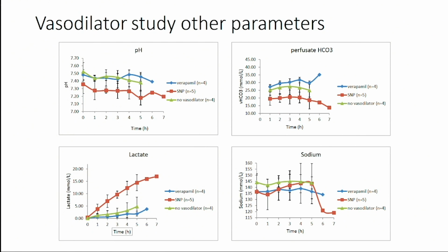But what we found was striking, because the sodium nitroprusside kidneys, which is the vasodilator we've been using all along, got a profound lactic acidosis, and the pH drops dramatically, okay? And so you do a little bit more digging, a bit more research, and you find that one of the metabolic byproducts of sodium nitroprusside is a cyanide-type compound, which interferes with oxidative respiration and effectively stops the kidneys respiring. So we stopped using that, and we started using Verapamil.